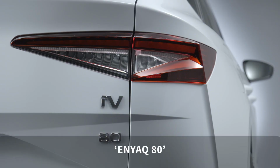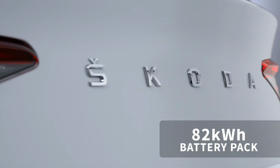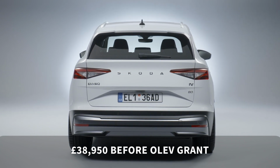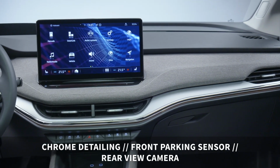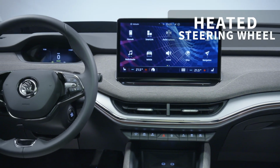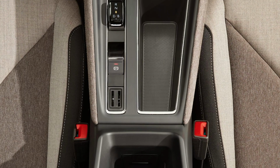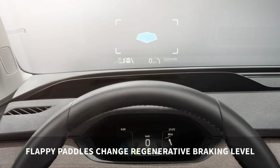Secondly, you get the Enyaq 80. This includes, unsurprisingly, the larger 82 kWh battery pack for a range of 316 miles. This costs from £38,950. For that, you get a slightly better standard spec, which includes some chrome detailing, front parking sensors and rear view camera. Inside, you also get a heated 2-spoke leather steering wheel, plus flappy paddles so you can show off to your mates. Obviously, these don't do anything as exciting as changing gear, no gears in an EV of course, but you can change the level of regen braking here.